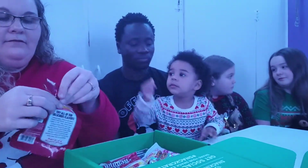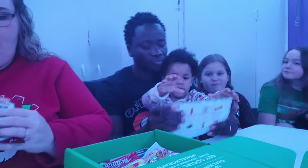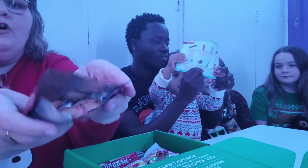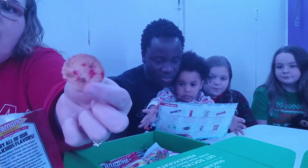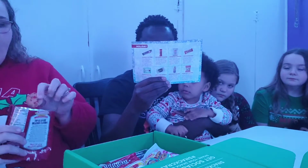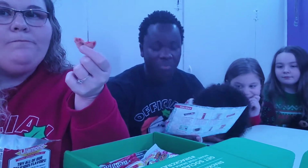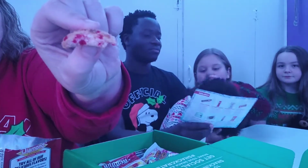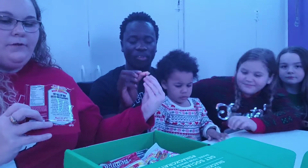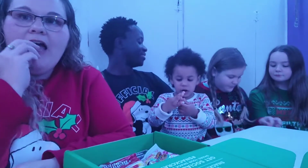You want to read about it, baby? Let's wait. Can you hold it for daddy so he can read? Okay. Jumpstart your holiday spirit with a bite of these fresh, crunchy Hawaiian shortbread cookies, oozing with pieces of peppermint candy cane. Oh, yeah. Okay, so it has lots of peppermint in there. It's good.